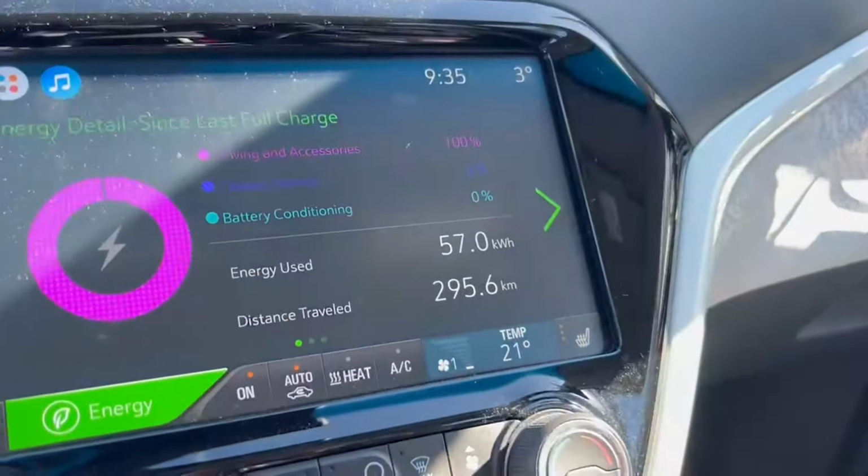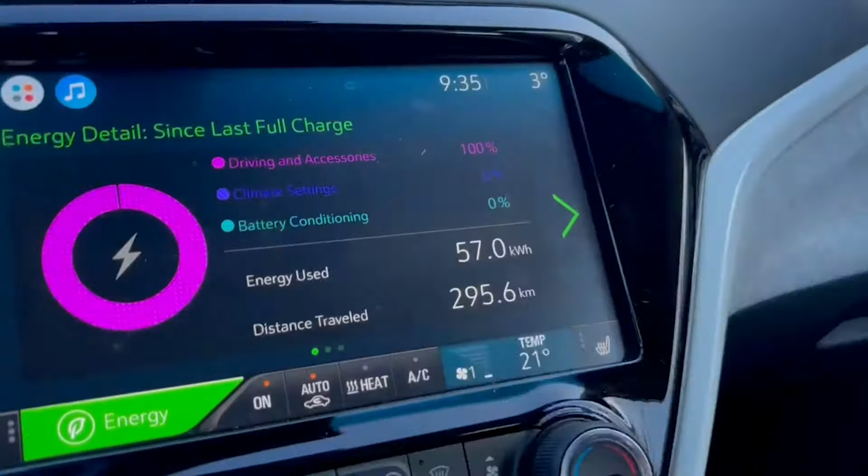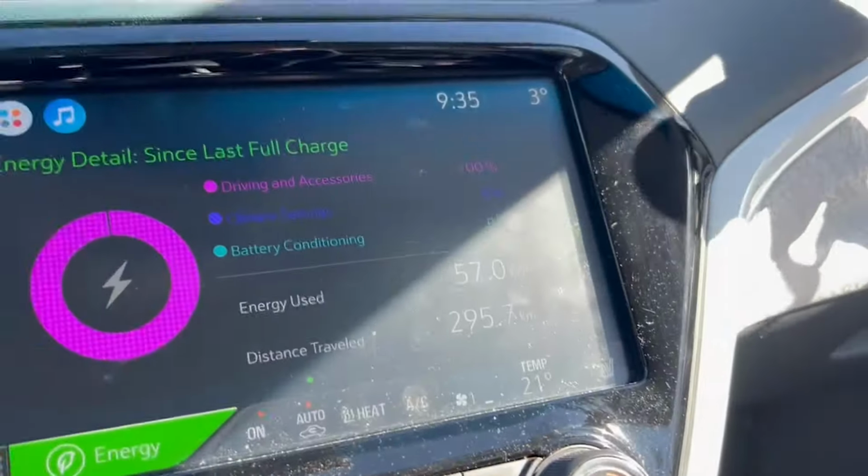We have arrived at our destination in Creston. Well, we're very close. Here's the crazy thing. Watching the screen, we got to a peak of 57 kilowatt hours used at the top of Kootenai Pass, which means I would have still had 10% remaining in the battery pack had I not charged. So I would have made it.